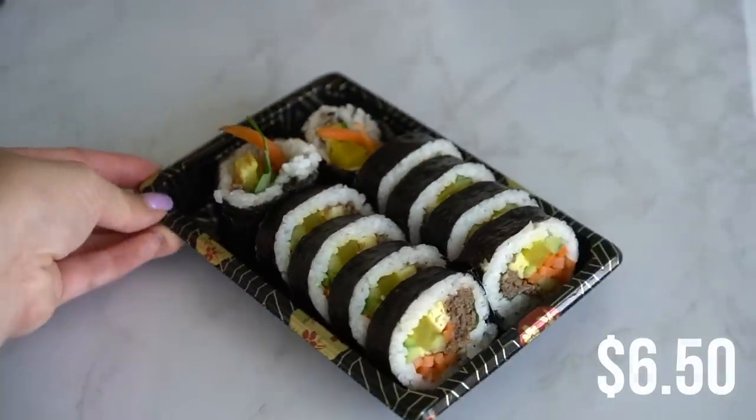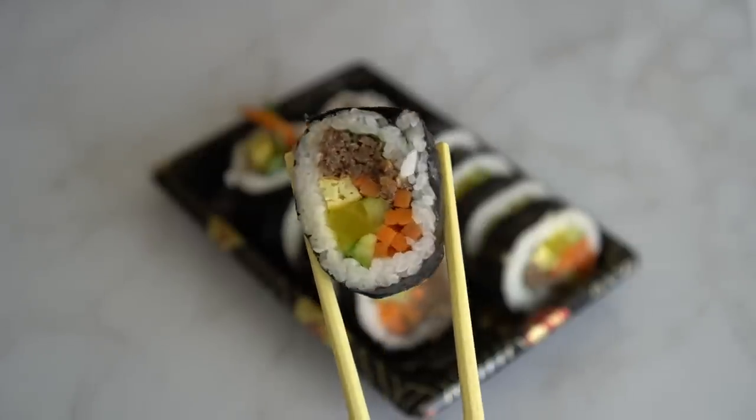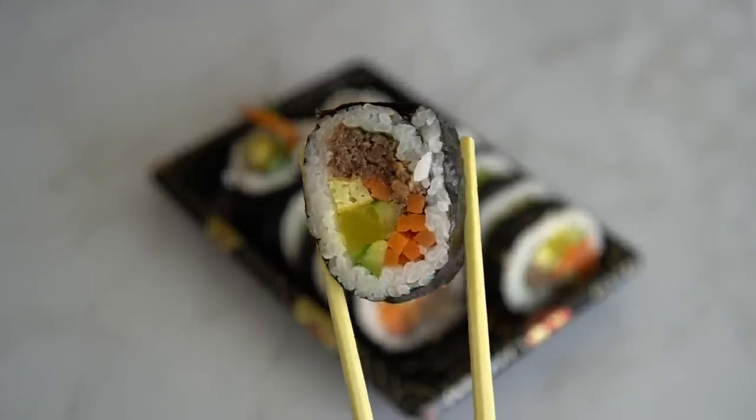Bulgogi kimbap. As somebody who has made kimbap before, if you can just buy it for cheap, just buy it for cheap, because you have to individually stir fry and prep each item, and it's so much work. If you got time, do it, but if not, just buy it. It's not bad, but it's not the best bulgogi kimbap I've ever had, but it is very, very cheap. The meat is a little bit dry, and for some reason, the vegetables don't feel as crunchy as they should.